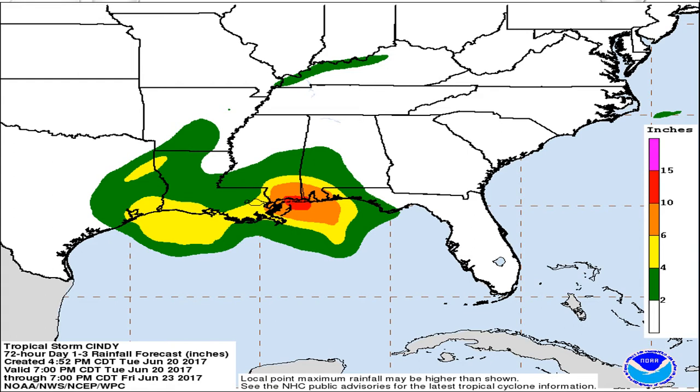And really, this is the amount of rainfall, the 72-hour rainfall expected with this tropical storm. This model is saying about a foot of rain ahead of this tropical storm, from about 10 inches to a foot of rain in this little area right here. But it's still concerning about some flash flooding down in the red and orange areas.